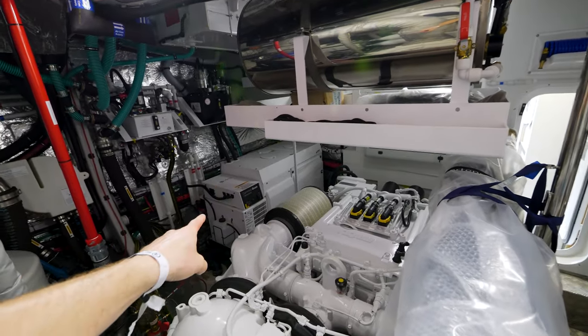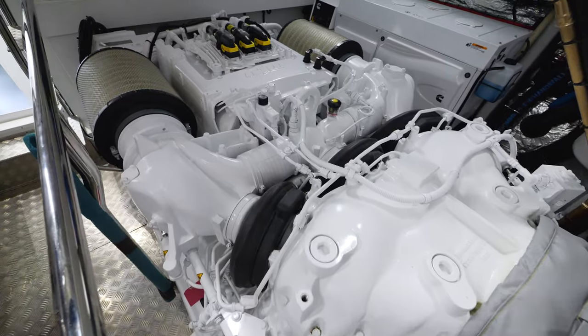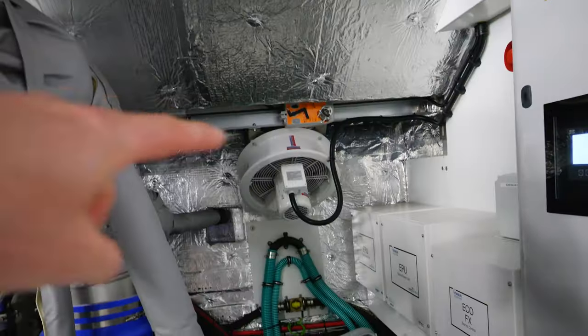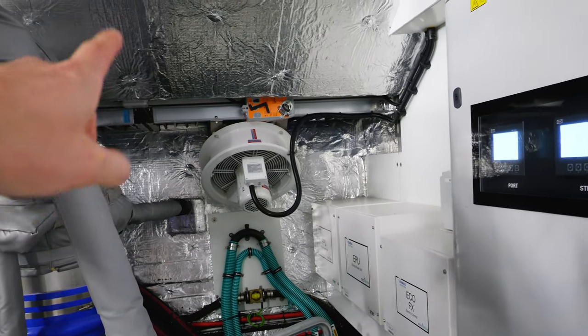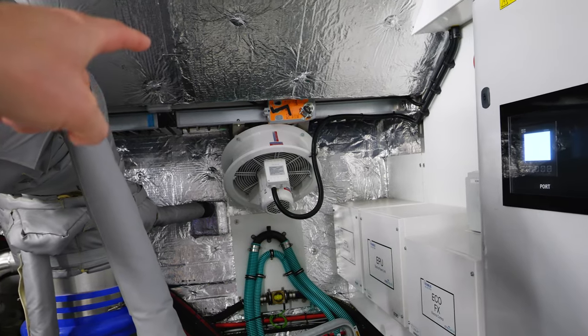Looks like we got two Cummins Onan generators. These engines are freaking enormous. Fire suppression system, that's something we need on a houseboat. Got these engine room ventilation fans back here, so these can kick on to blow the heat out, and they also shut if there's a fire.